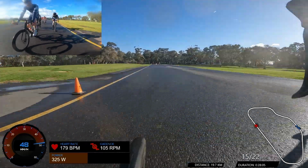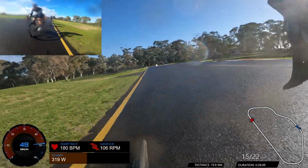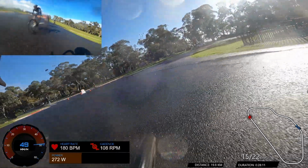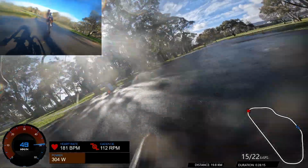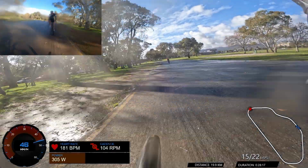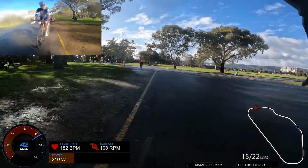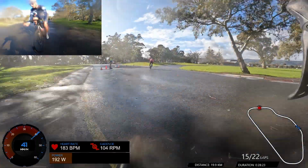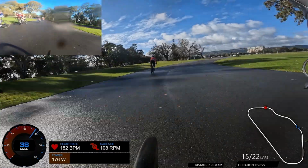And this is where I make my last mistake of this atrocious race. I don't want to get off the front before this corner because I want to go through this corner first. I like it. You can pedal all the way through. You can see my power hasn't dropped down from 300 watts and you can come out smoothly. And I'm hoping that everyone else will come through behind me. But then when I do eventually flick the elbow, I am properly gassed.